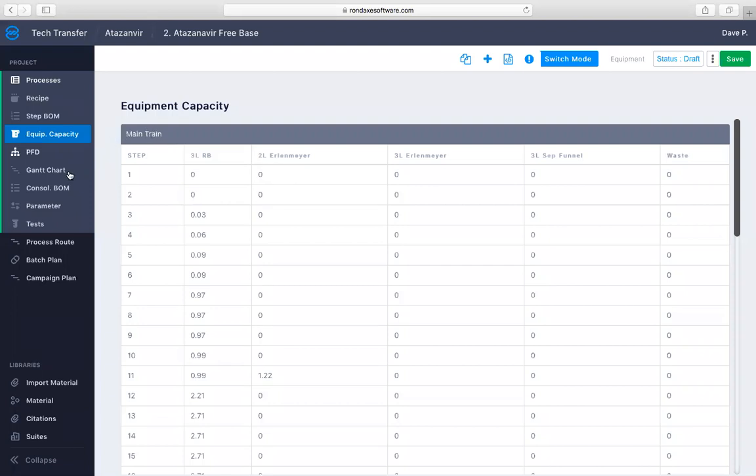When we're talking about automation, the consolidated BOM, the step BOM, and the process route, batch plan, and campaign plan, we will not dive into today. What we want to encourage you to do is get one-on-one demos with us. We can actually take a look at what your processes are, take a look at how your tech transfer has been in the past, and really work with you as far as letting this tool be utilized and the benefits behind it so that you can have a clean and efficient tech transfer using this.